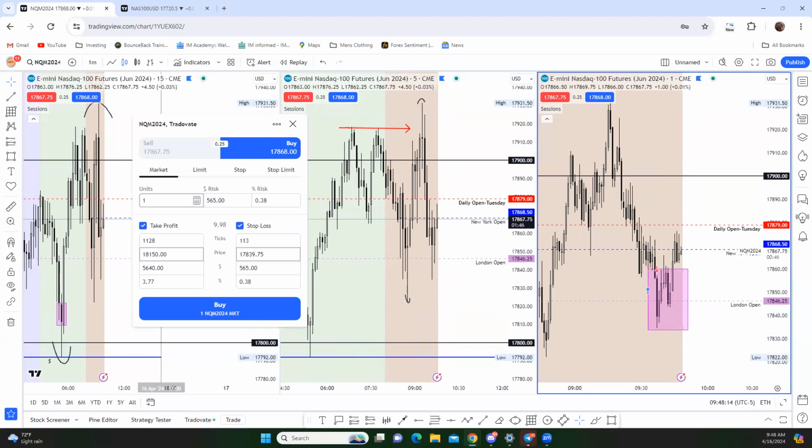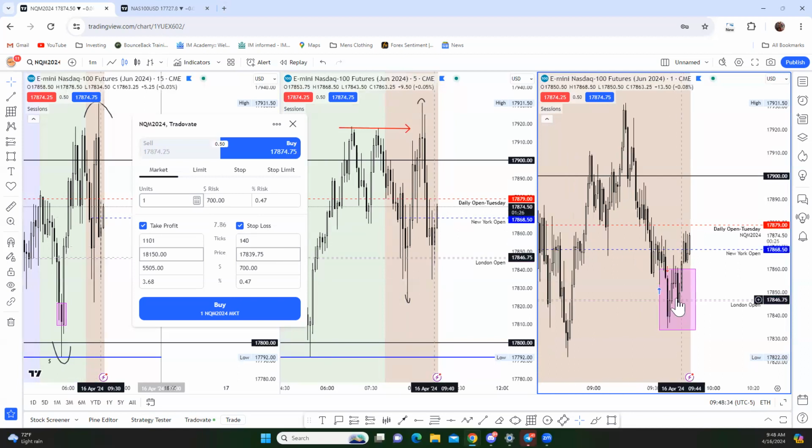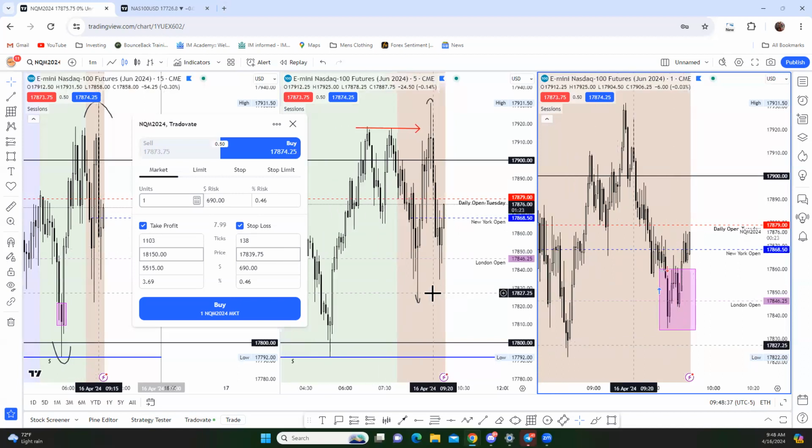So ES did take those lows. YM did just basically fill its inefficiency and is still inside the range. So that risk would be insane now. So it's pretty much that was it. Had the chance 15 and 5 again.